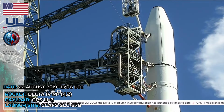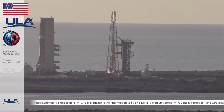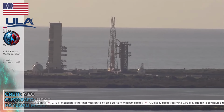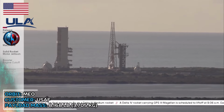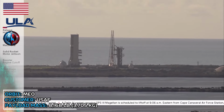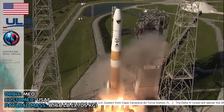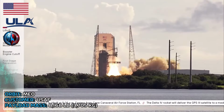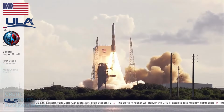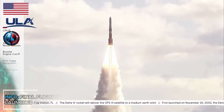23. SRM TVC blowdown. 15. Rofi ignition. T-minus 10, 9, 8, 7, 6, 5, 4, 3, 2, we have ignition and liftoff of the United Launch Alliance Delta IV rocket carrying the GPS-3 Magellan mission for the United States Air Force Space and Missile Systems Center.